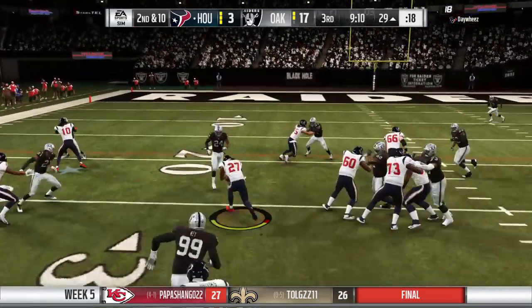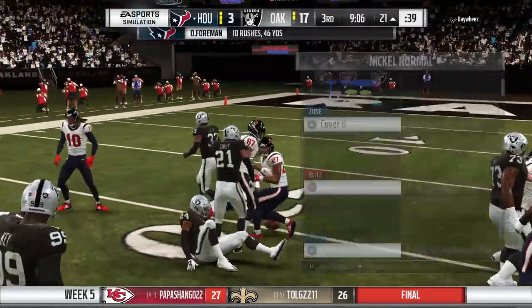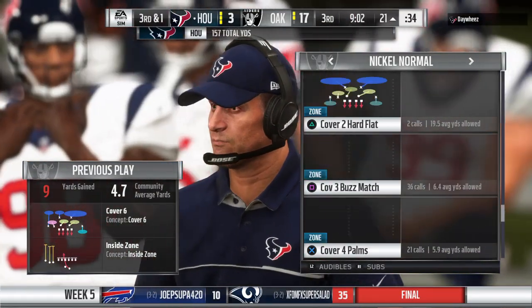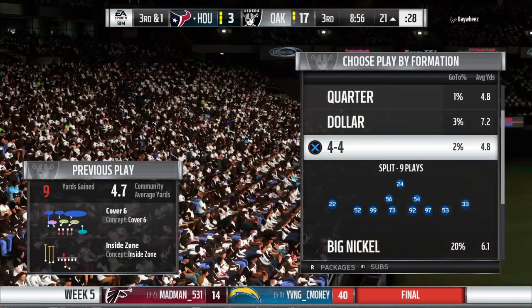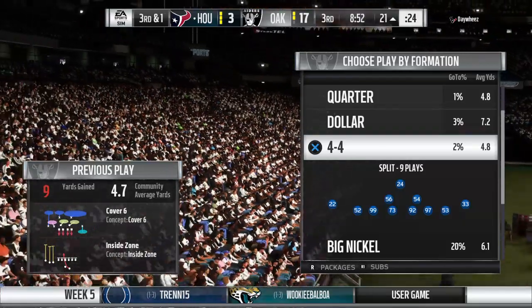They'll run it now out of the gun. And he'll be taken down just shy of the red zone at the 21. Pretty good running there, 9 yards. Sets up a 3rd and 1. Not too many offenses want to turn down long drives, but when you're down what they are, they've got to pay it off with some points.